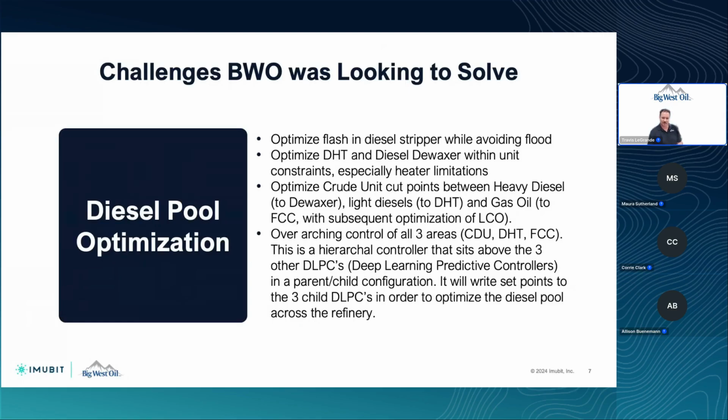Also optimizing the crude unit cut points. There's a heavy diesel that goes to the dewaxer. There's also lighter diesels that don't have to be dewaxed, but if you can make the cold flow properties better on those lighter diesels, it allows you to get even more diesel out of the FCC. And there's a balance there that you're always trying to figure out: what's better, to pull harder out of the crude unit or pull harder on the FCC. So we wanted to really figure out how to optimize that whole diesel pool.